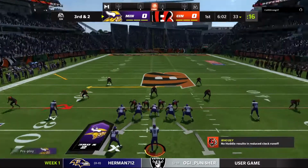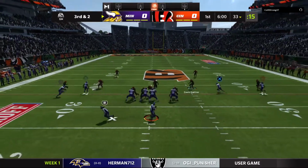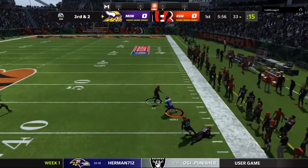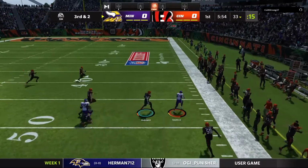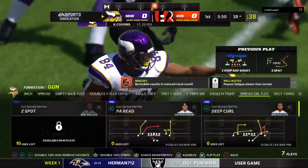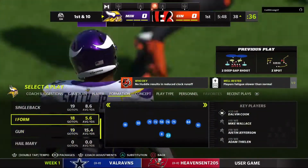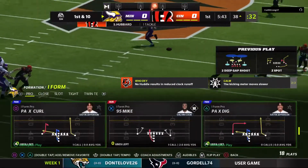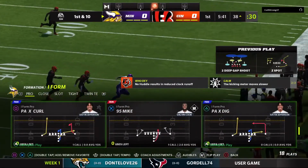This is 3rd and 2. To throw, Cousins. And he's got his tight end, that's Smith. And some room to roam now. And able to rip off a big chunk of yardage before being dropped inside the 40. It was 3rd and short, and they go flying past the marker for a gain of nearly 30 yards.